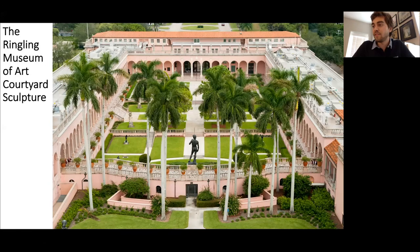As Laura said, we're going to talk a little bit today about the courtyard sculpture at the Ringling, the unmissable bronze and stone reproduction sculptures that dot the interior courtyard of the museum. And I say courtyard sculpture, but a few of the sculptures I'm going to talk about aren't necessarily in the courtyard, so it's a little bit of a misnomer. I'm sorry for that, but I think you'll be pleased that I'm expanding the range.